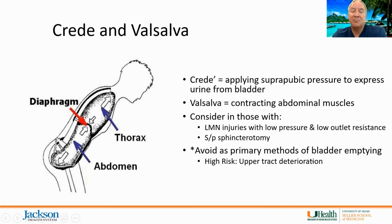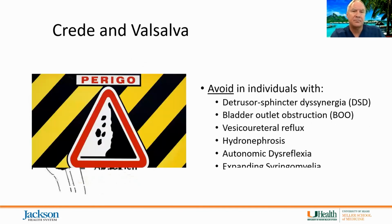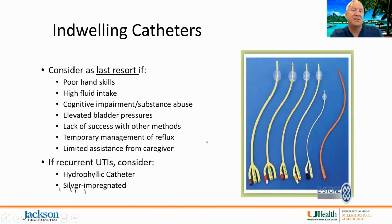Don't use this as a primary method for emptying the bladder if you have upper motor neuron hyperreflexic bladder and sphincter. You also, again, avoid this for individuals with DSD and bladder outlet obstruction, BOO, vesicoureteral reflux, hydronephrosis, autonomic dysreflexia, or expanding syrinxes. Consider indwelling catheters as a last resort.